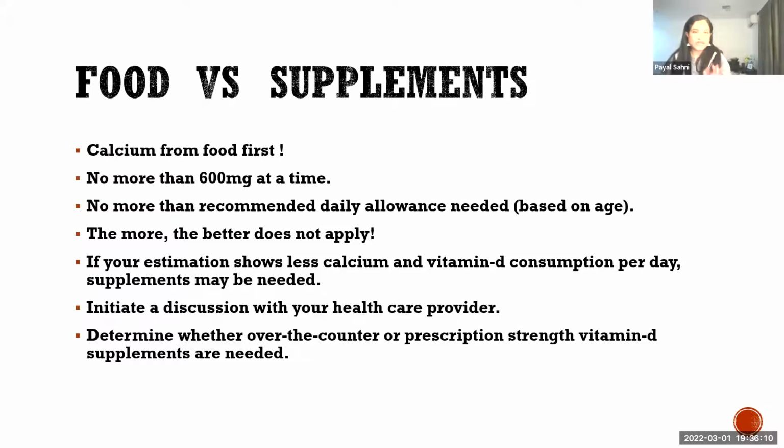I'm going to read these points. We talked about some of them already. Calcium from food first, and we just talked about it.